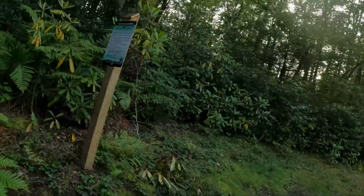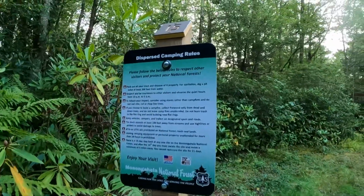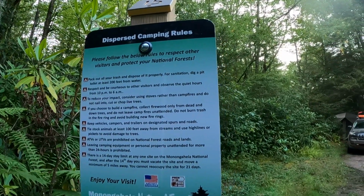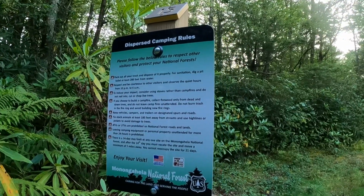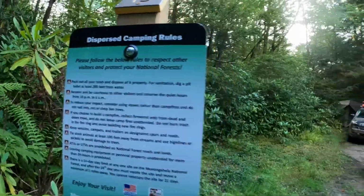So I've been to this site twice, once in April 2022, once in April 2023. And this sign wasn't here, which is a new improvement thing. They basically have put signs out to designate the sites, and they put a couple rules up there. So this one is technically number 15. So just so everyone knows, now it has a site number 15. That's the one I usually stay at. It happens to just luckily be open all the time, so I thought you should know.